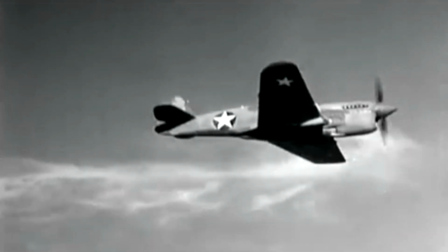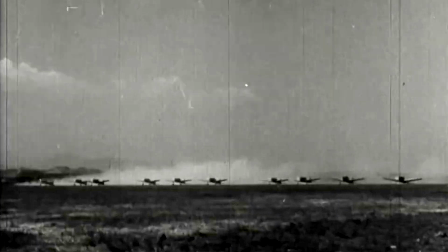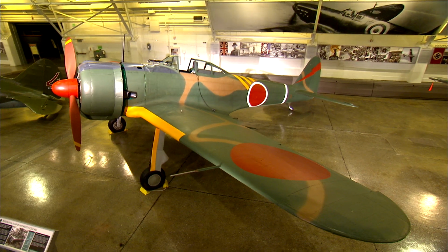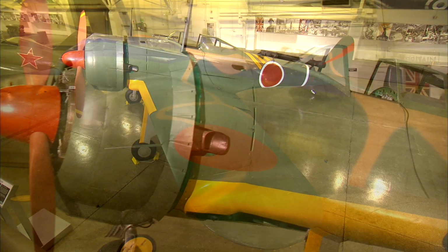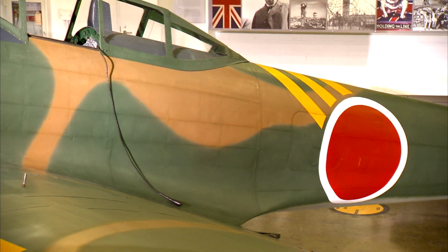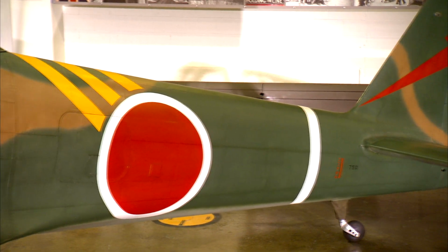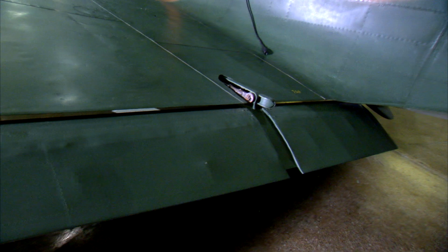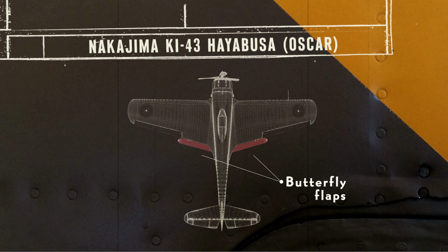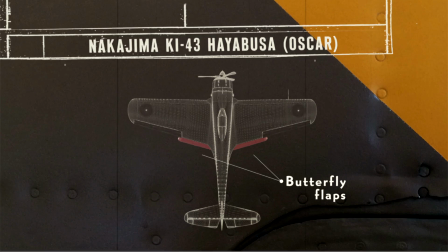As good as the P-40 is, it is far outmatched by Japanese fighters, such as the Nakajima Ki-43 Hayabusa, or what the Americans call the Oscar. Typical to most Japanese airplanes at the time, it was very small and very light and super maneuverable. One reason the Oscar is so maneuverable is because its wings are equipped with special butterfly flaps, paddle-shaped flaps that can be extended from the back of its wings during sharp turns.